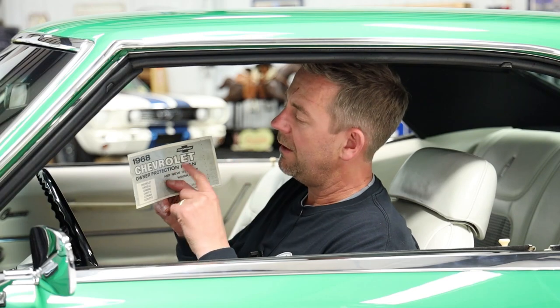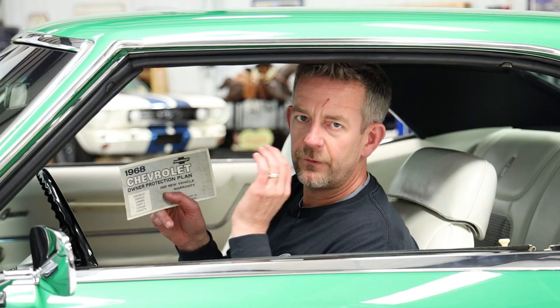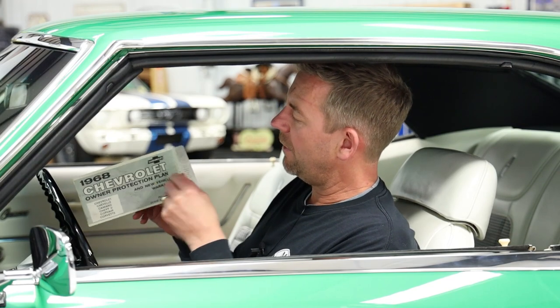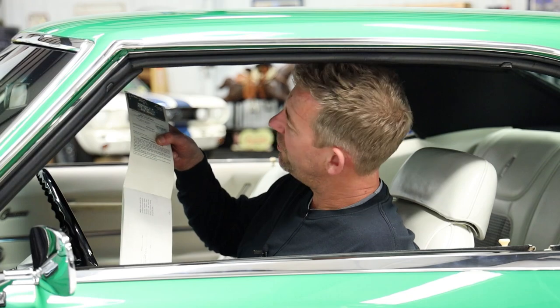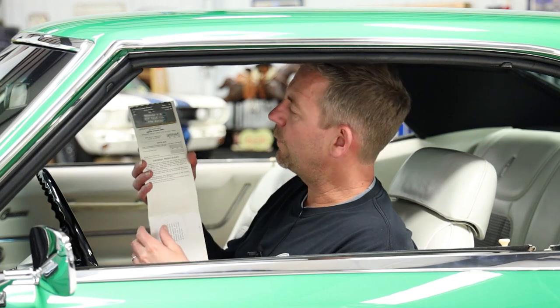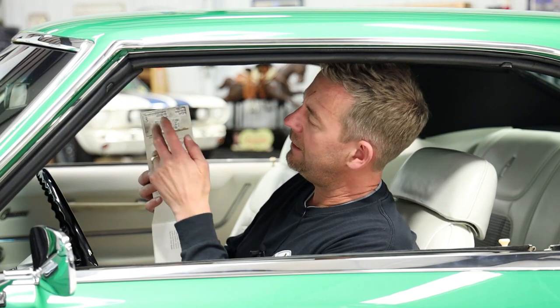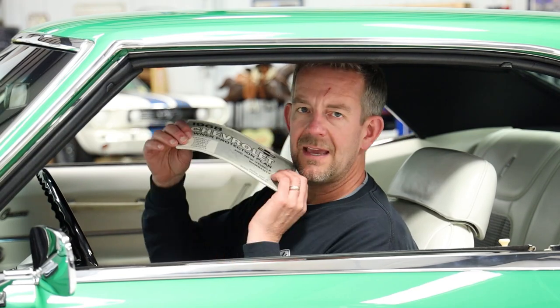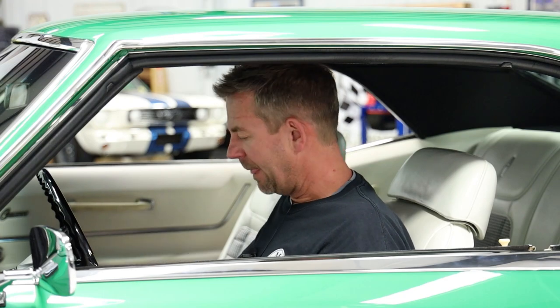To find a '68 Camaro Z28 with the original protector plate is extremely rare. This, again, has been verified as authentic and original by Jerry MacNeish. Again, a lot of people make these fake as well, but you can see the protector plate. You can see where the vehicle was delivered and who it was delivered to. Again, this is great information.